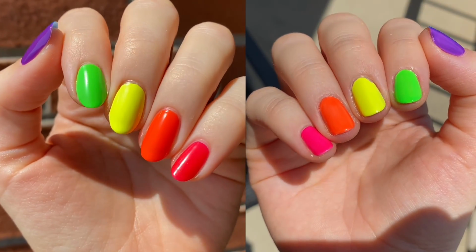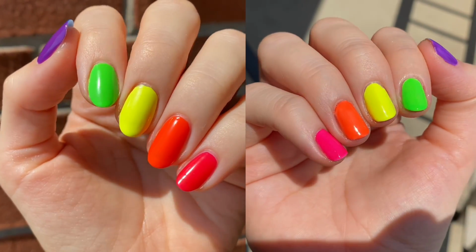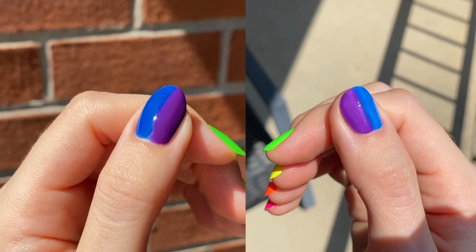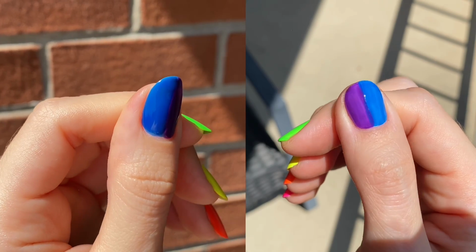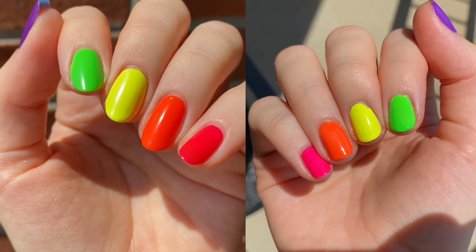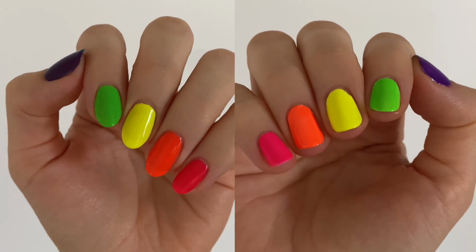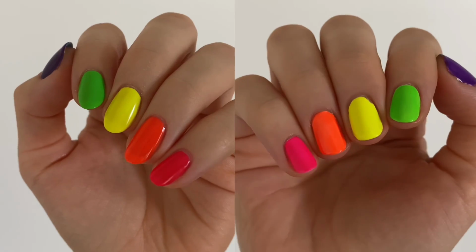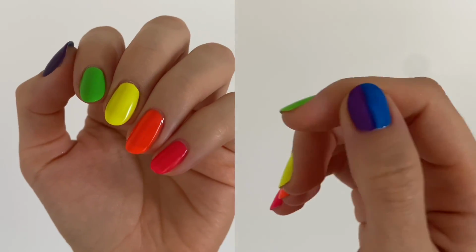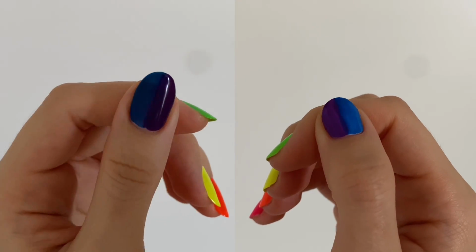So for the Skittle, I'm wearing the collection in 2 coats alone on my left hand and then 1 coat over a white cream on my right hand. And you can see just how streaky some of those colors are. I think the blue and the purple are definitely the worst, but you can also see how much more vibrant some of these shades are over the white base, namely the pink, the orange, the 2 on my thumb, but maybe even the green too. I think the yellow is the only one that kind of stays the same.